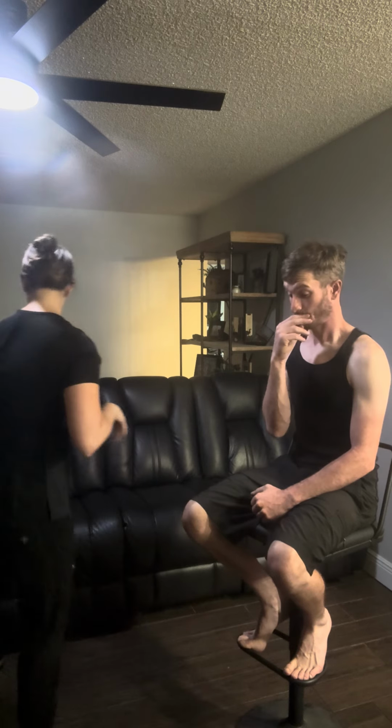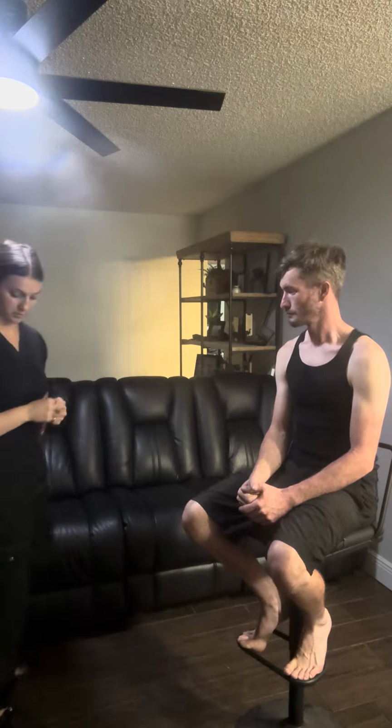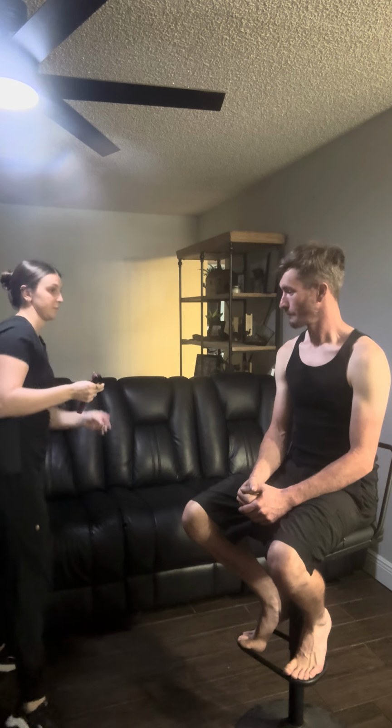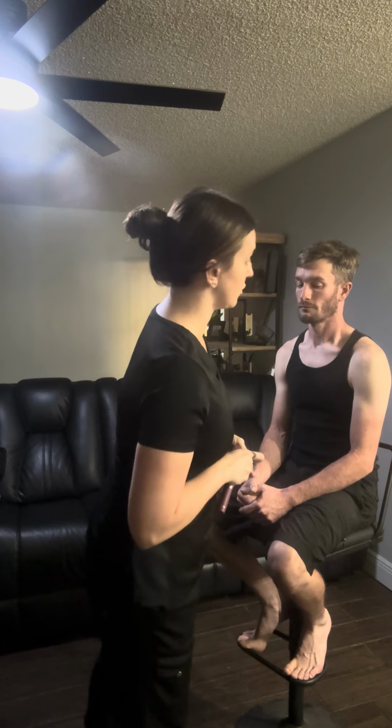We're going to move on to assessing the ears. I lost my attachment. So assessing the ears by inspection, the external auricles are symmetric, no erythema, no discharge.